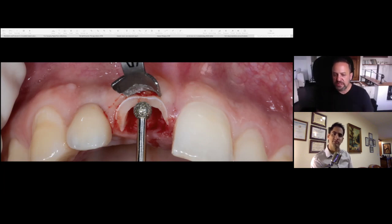This gingival retractor is a key part of the technique to retract the gingiva. You have to retract and protect the gingiva. Otherwise, you will drill the gingiva and you will cause recession. So it's very, very important. You cause external exposures that way. So the gingival retraction is important.